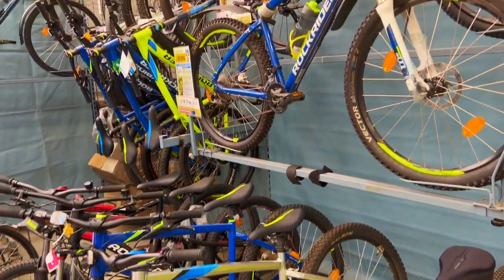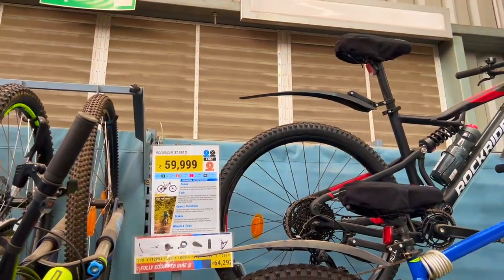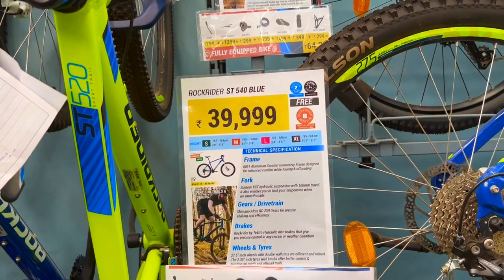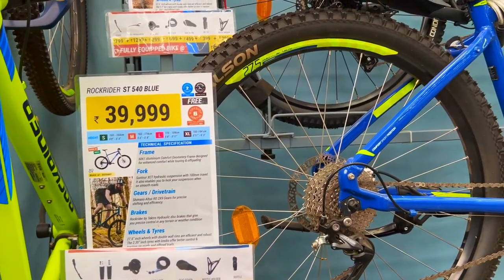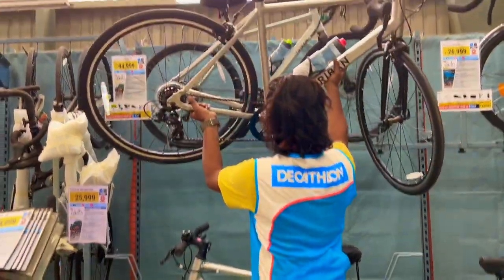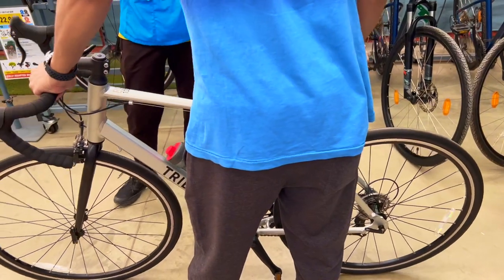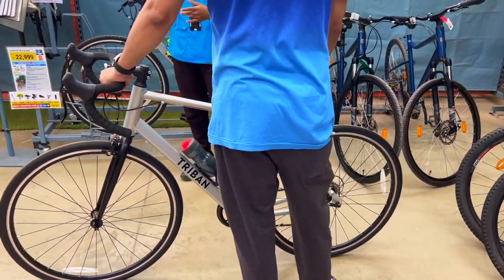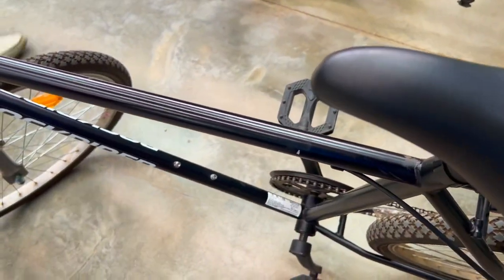Here are some of the bicycles from Rock Rider. That's quite expensive. I can see it's starting from 39,999, and the one above it is about 59,999. They cover 2 years warranty and a lifetime warranty on the frame. It comes with Shimano gears for precision and efficiency, an aluminium frame, and roadside. Not for off-road. Here is a basic cycle available from Rock Rider, and it costs about 6,999.